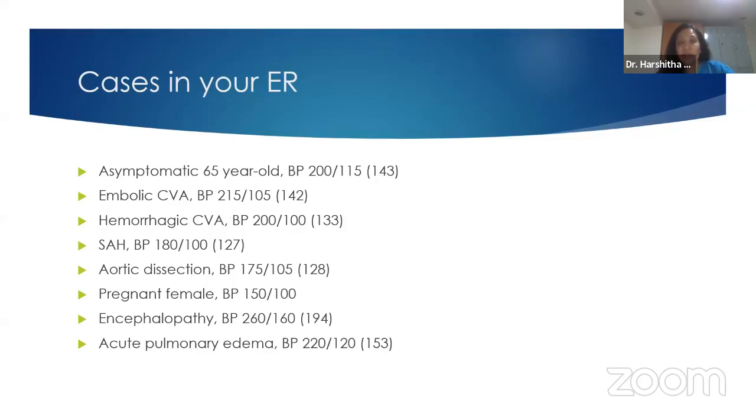In a pregnant female, 150 over 100, coming to you with features of preeclampsia or eclampsia, you definitely want the pressures to be reduced. Encephalopathy, till the symptoms are resolved, you want to reduce the pressure. You can consider IV infusions with nitroglycerin or nitroprusside. Acute pulmonary edema, again, till the load on the heart reduces, you want to reduce blood pressure. After the initial 20% reduction, then you would go in for a gradual reduction.